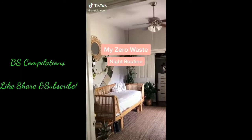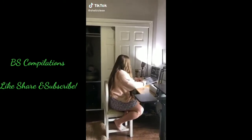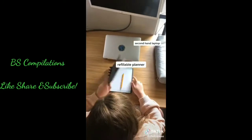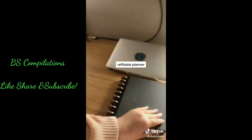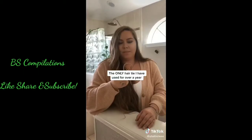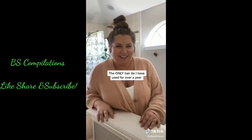The first thing I do in my zero waste nighttime routine is put away my laptop that I bought secondhand and work in my refillable notebook. You can replace the pages every year so that you don't have to throw it out. I've made it a point to separate my workspace from my sleeping space, so I always grab a glass of water and head upstairs to my bathroom. I always put my hair up with this hair tie that I have been notorious for because I've kept up with it for over a year.